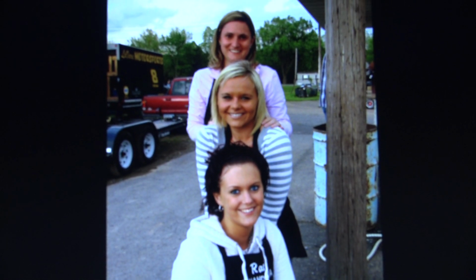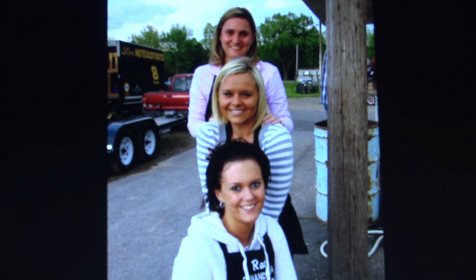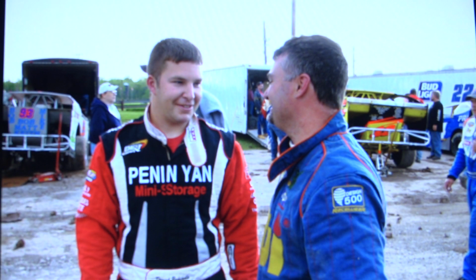And here's our favorite 50-50 girls. We'll tilt up a little bit so you can see. Cheryl on the top, of course. Courtney in the middle. And then Rachel on the bottom. And, of course, two of them are still left at the track, Rachel and Cheryl. And Courtney, we hope you're doing well wherever you might be these days.